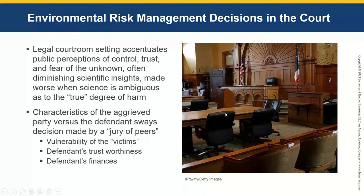And it is related to things like the vulnerability of the victims. Are we talking about small children who couldn't have helped themselves? The defendant: is this a group we haven't trusted anyway? They've been involved in strange genetic modification or subterfuge. How trustworthy is this group that we've taken to court? And also, how deep are their pockets? So the defendant's finances often have some sway in why we're trying to go after them in court. Not always. Next slide, please.